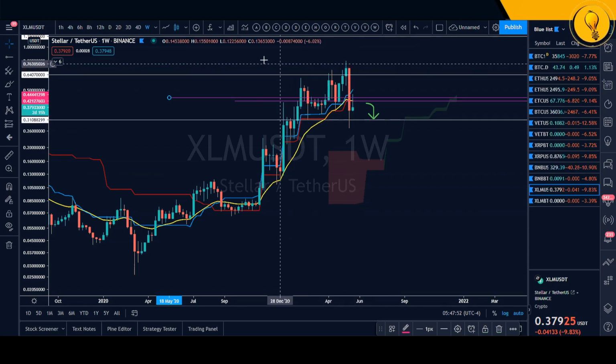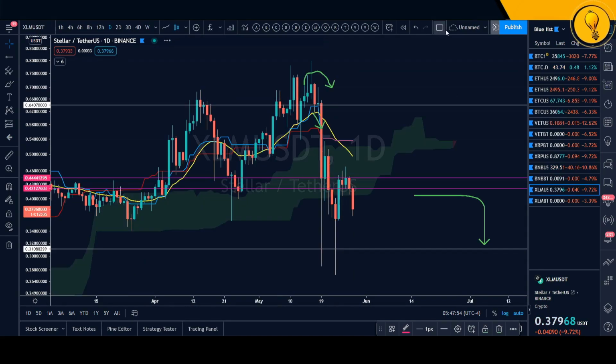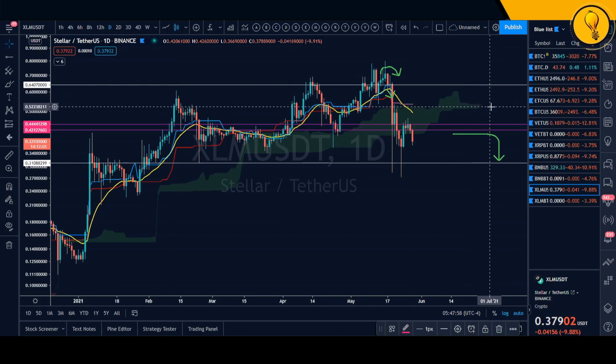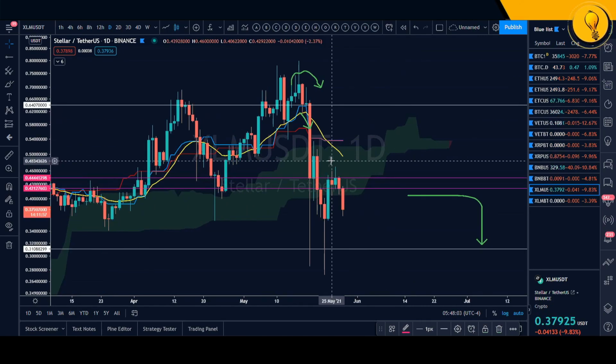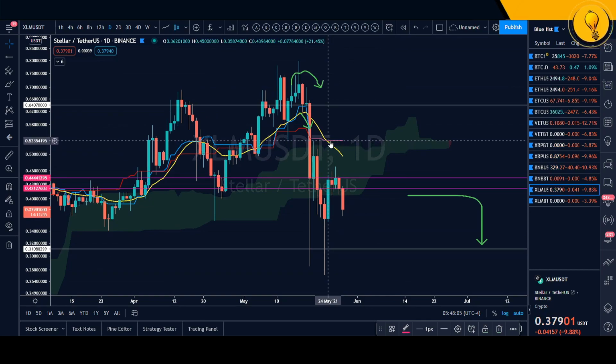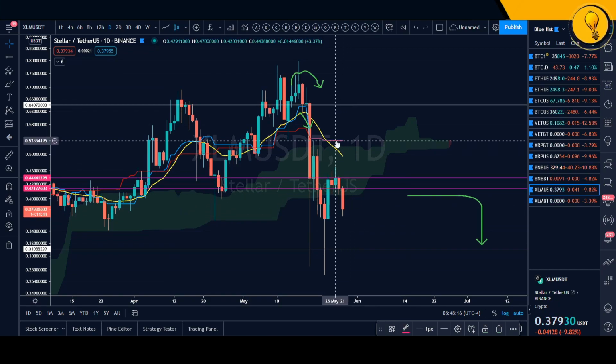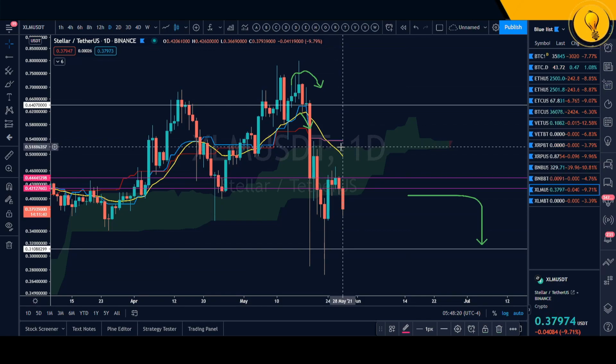I think that the bears are in control. How about the daily? The daily time frame is looking weak too. We have a red cloud. The cloud has officially turned red. We don't have a bearish cross just yet, but you can see that the Kijun and the Tenkan have intersected and are sitting on top of each other. I say if we start getting consecutive candle body closes underneath this cloud, that is going to turn bearish officially. So we're going to see that cross officially, wherein the Kijun is going to go over the Tenkan.